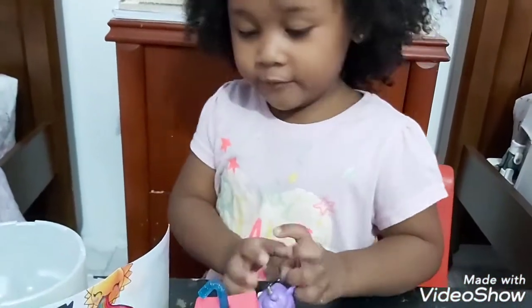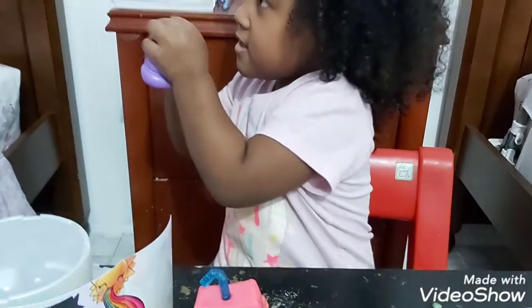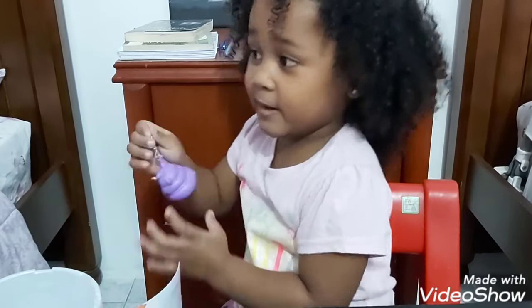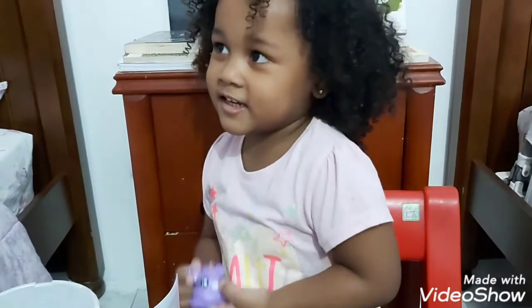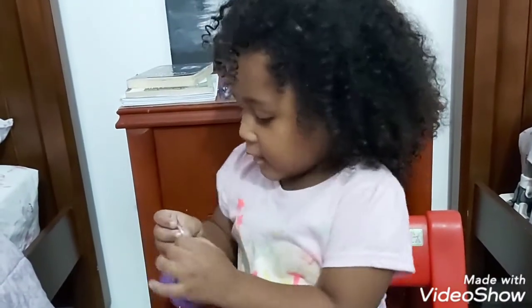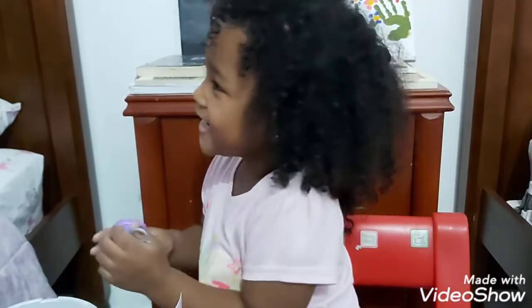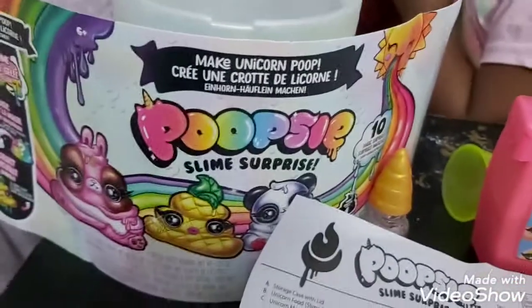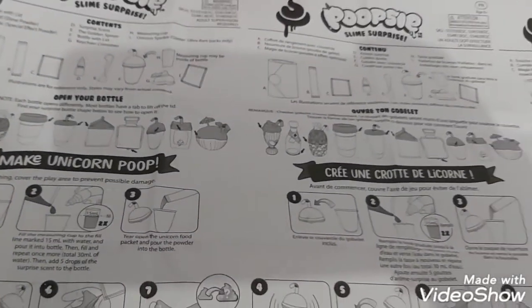If you need some help from me, you ask me. Even you can use it as a keychain. You can hang it on your backpack and take it off again. And then play with your slime again. And then put it on your backpack again. And then go out and remove your keychain and then play with it again. Then you're at school. Are you done yet?